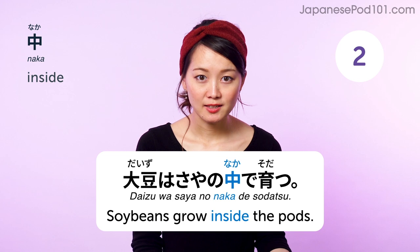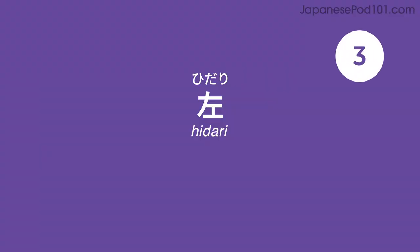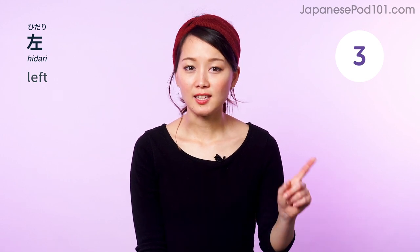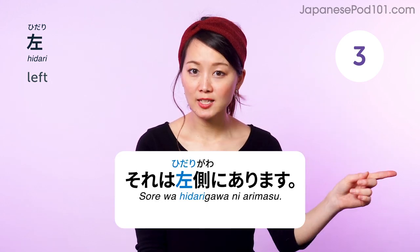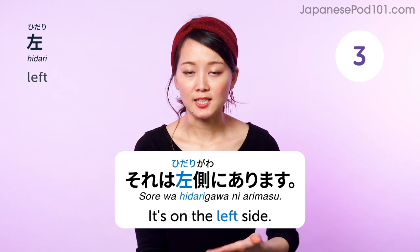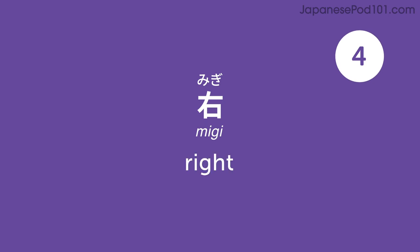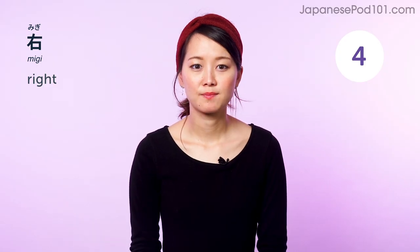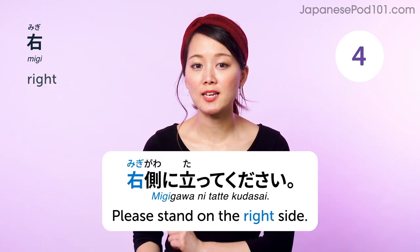Left. 左。それは左側にあります。It's on the left side. Right. 右。右側に立ってください。Please stand on the right side.